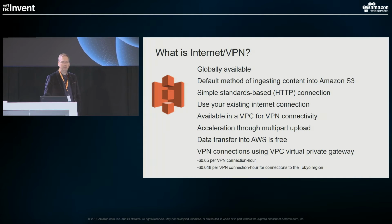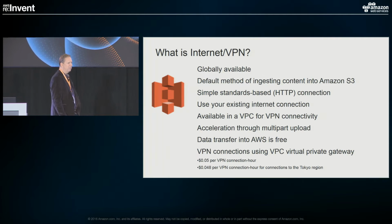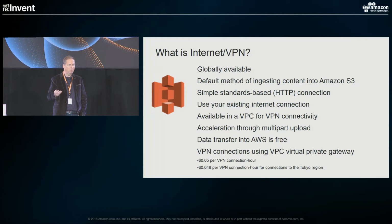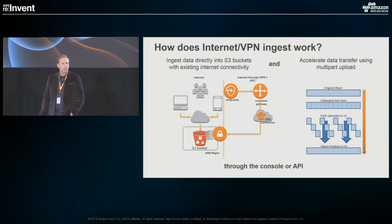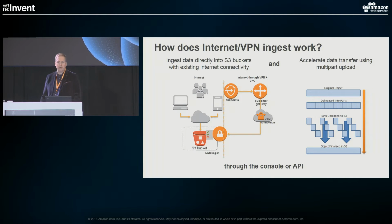It's available in a VPC, and data transfer in, and I think this is something that's maybe not known to a lot of folks, getting data into AWS is always free. So there are egress charges for bandwidth when you take data out, but when you put data into AWS, there is not a data transfer fee. So Internet VPN ingest works very, very straightforward. You can ingest data directly into S3 buckets.